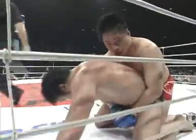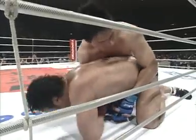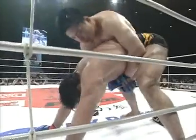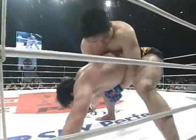Mubei again with the underhook. Mubei pushing in a little bit better. Yamamoto giving the angle away. Mubei on the back again. He gets the position, but he's not able to do anything with it right now. Both very tired. Who is going to be able to outlast, perhaps outwill the other, will probably emerge victorious in this battle between Mubei and Yamamoto.